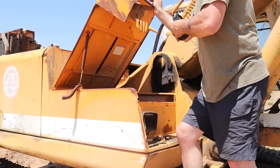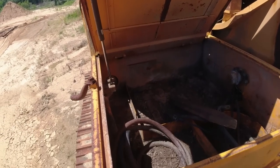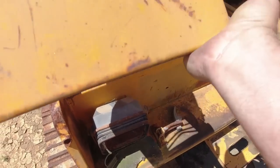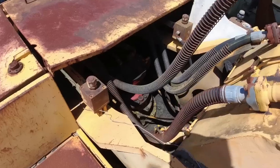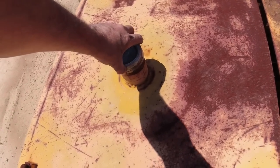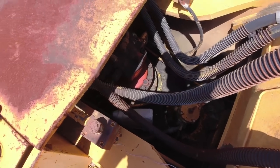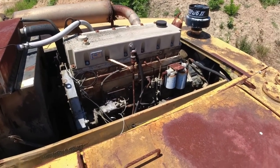The battery tray. But I don't see no wasps. That's a good sign. Swing motor. The hydraulic tank's been covered with plastic, so that's good. Man, that is a big old engine. Holy moly.